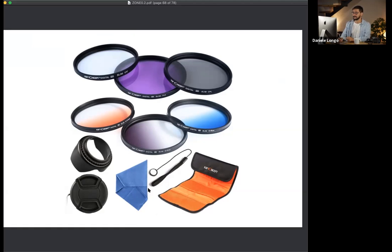But you can buy cloths that you can wash later on. And obviously there is a lens hood and a lens cap. The lens hood used to come with every lens you bought, but now you have to buy the extra. Unless you buy a prime lens, a really top of the range lens. If you buy any mid-range or low-range lens, they don't put the hood in anymore. You have to buy the extra. And do you need to buy it? Yes, you need to buy a lens hood.